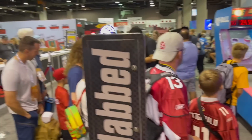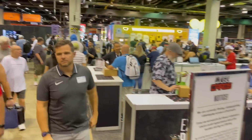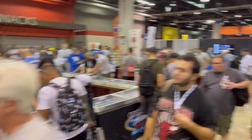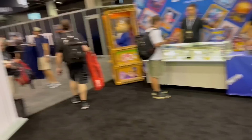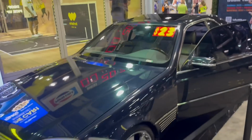There's things set up for kids, like here's skee ball, and this kind of stuff is fairly new. They had it last year, maybe 2, but certainly didn't have that sort of thing 5 years ago, where they had carnival-like events set up where you could play games in the middle of the show, and a lot of it's designed around kids, but a lot for adults as well. Like, here's some, I don't know what this was, but you could win a car for $23 somehow.